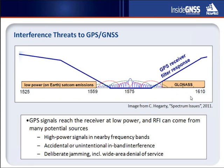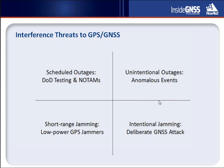This image comes from Chris Hegarty and was generated to illustrate in what spectral neighborhood GPS signals reside. For us, it reminds us that we need to consider a number of potential sources of interference. High power signals from nearby frequency bands, accidental or unintentional in-band interference, and finally deliberate jamming, including wide area denial of service attacks.